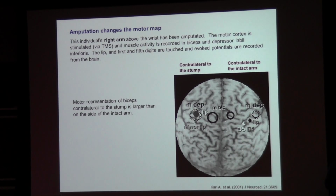And does it affect, I guess, use of prosthetics? Does it affect it? What do you mean? Like their ability to control the prosthetic. I'm assuming that if they get fitted with a prosthetic within that month, they have better control over it. Yeah, so presumably the use of prosthetics would try to reverse some of these changes, I would guess. Yeah. Any other questions?